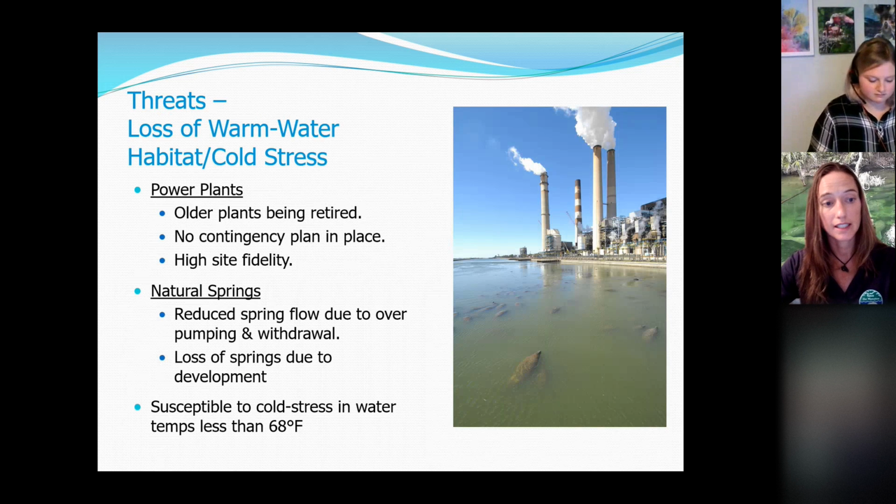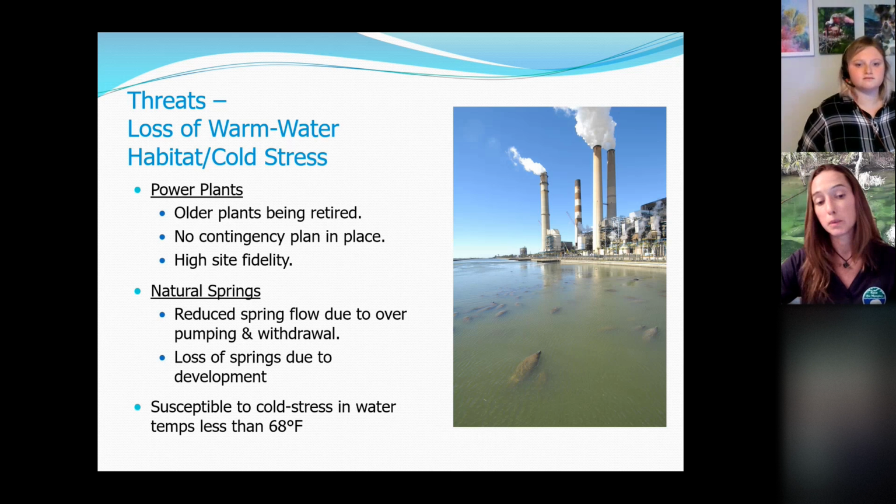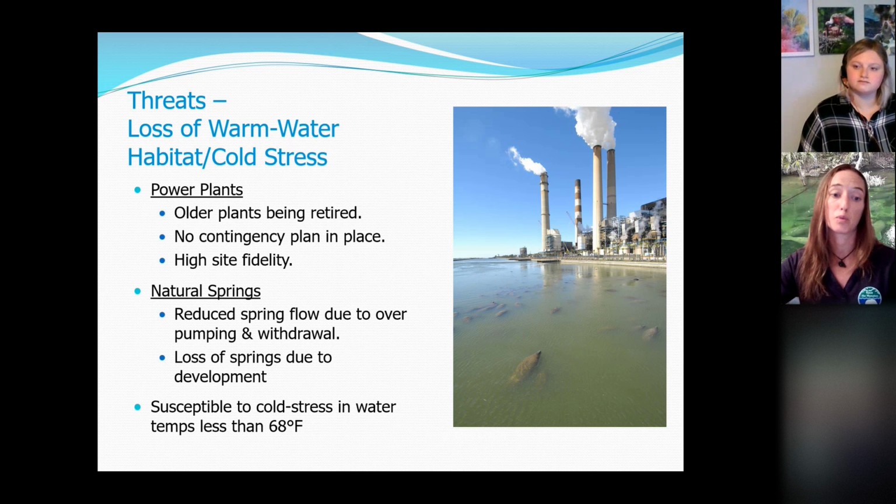Another threat manatees are facing is loss of warm water habitat and cold stress. This is especially something right now in the winter time that we want to look out for. Like I said, manatees migrate seasonally. Right now they're migrating back to their winter homes, which can be natural springs or power plants. As you can see here, this is at the Tico power plant over in Apollo Beach. However, some of the older power plants are being retired in the future, and there's currently no real contingency plans in place on what to do with all these manatees that migrate to these power plants, how to sort of wean them off of those power plants.